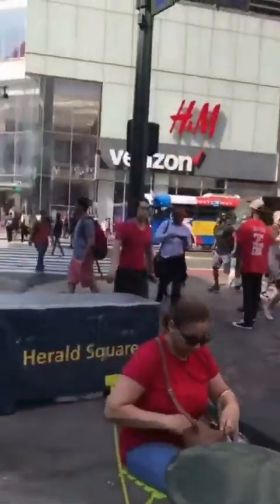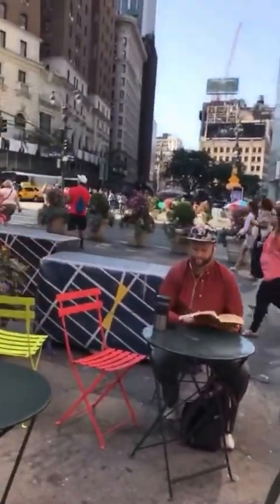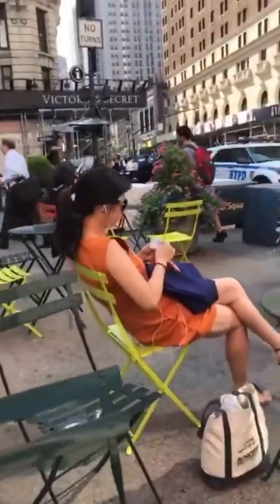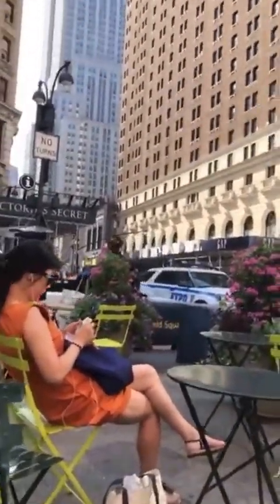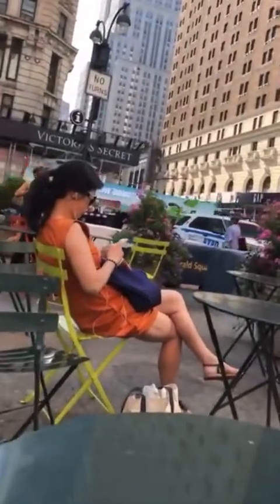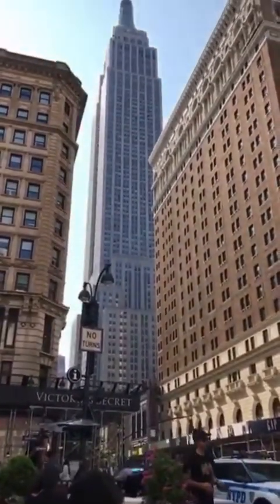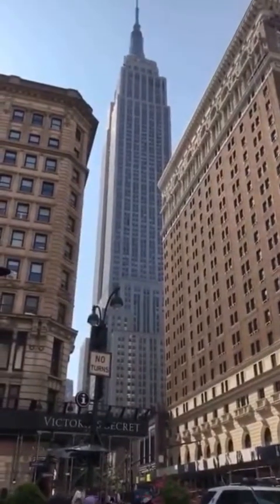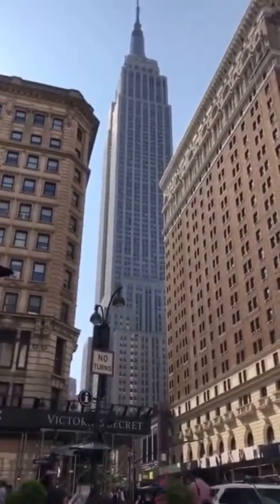Sit down for a minute and I'll check my train times and then we'll show you some views here. Okay, 9:43. Here's the better view of the Empire State Building or the top of it. You can see that right there, okay?